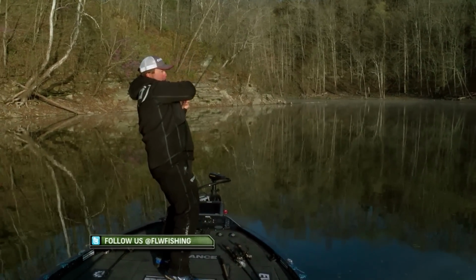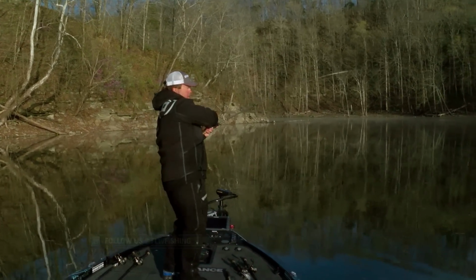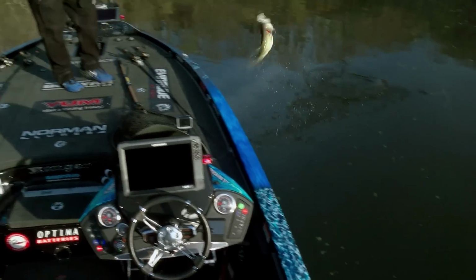It's a perfect pre-spawn staging point for big fish to move up and sit there, and actually they were sitting in that grassy, leafy stuff, and then when they get ready to go spawn, then they ease on back on the flat and spawn. So I didn't really have anything else during the tournament, so this is what I'm going to.